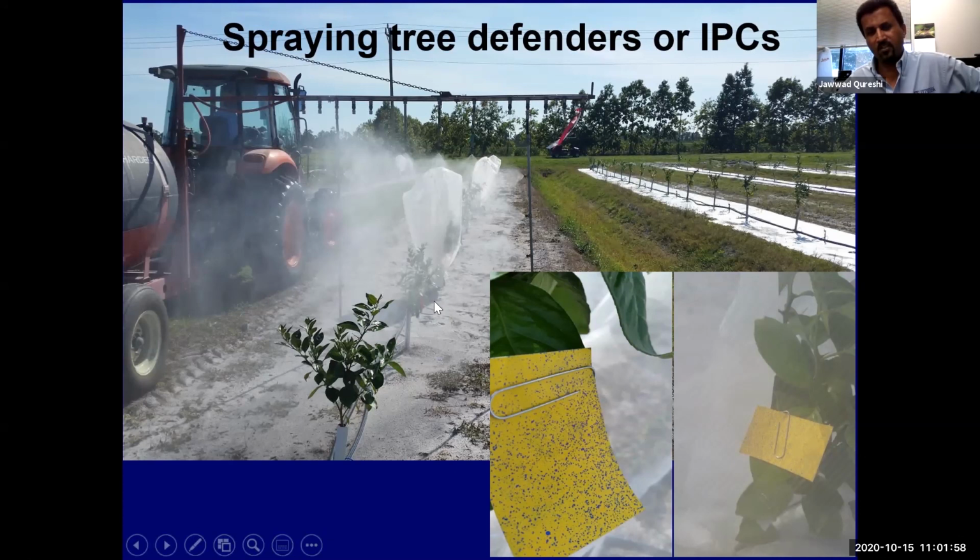So the regular application that you make, if you are targeting those rows, those will definitely help you with the plants that you have inside those cages as well. So if you are monitoring them, then you may not need to get to the stage where you need to really take those covers off and do separate sprays for those trees. But again, the monitoring is the key here.